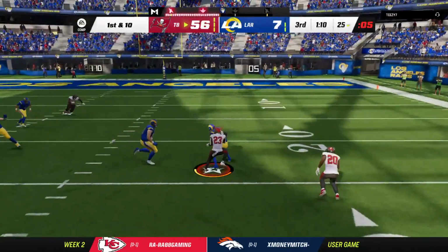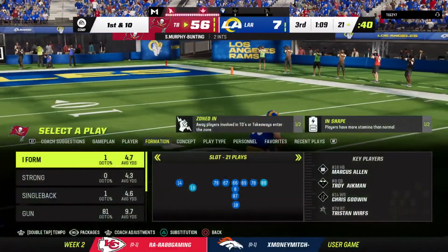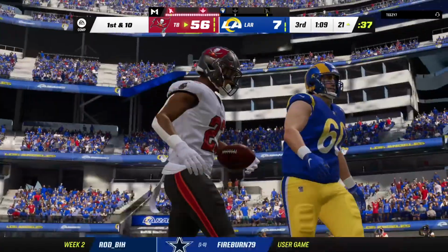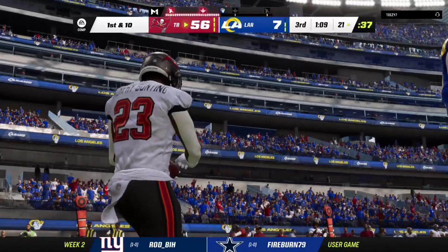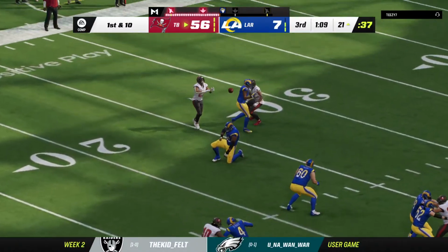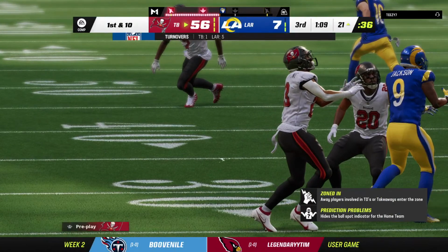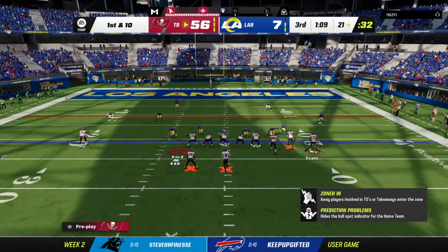And now here is another interception. Picked up by Sean Murphy-Bunting. And the Bucs are going to take possession of the football. Well, that is now his 5th interception thrown in this game. And, Charles, you've got to tip your cap to this defense. I mean, they have been so impressive reading these passes, stepping in those lanes, and picking them off. Yeah, sometimes the best offense is an excellent defense, and they've done exactly that.